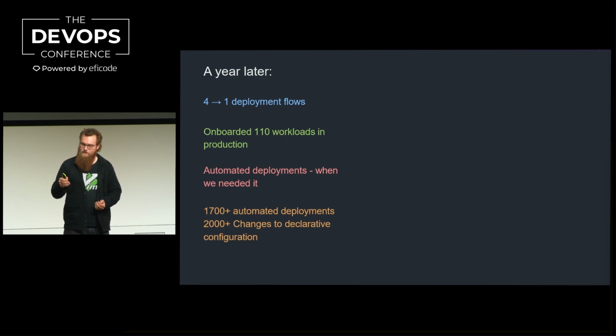Since we did that, we have done more than 1,700 automated deployments of our business logic, and we have done more than 2,000 changes to our declarative configurations. And while these numbers are probably pretty abstract, what I think the story they tell is that our platform is evolving and maturing and changing.